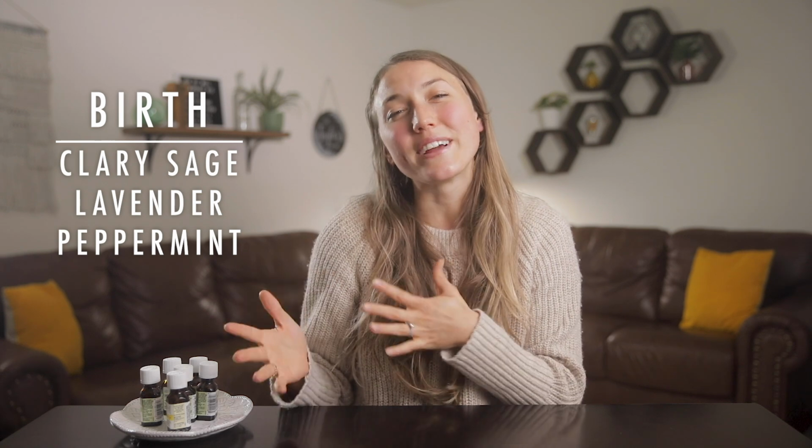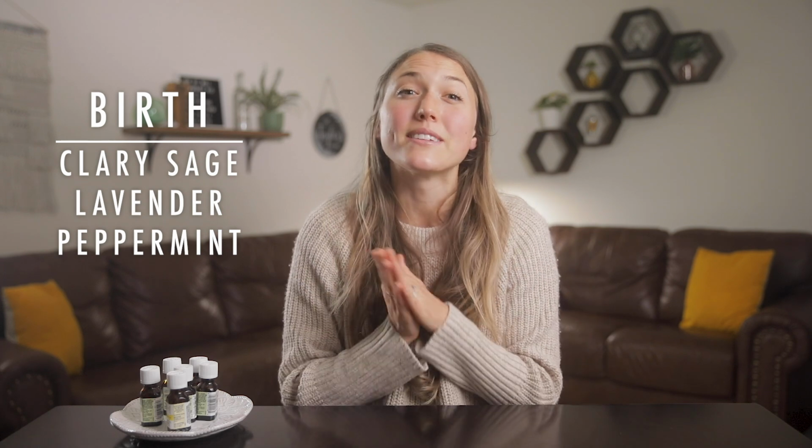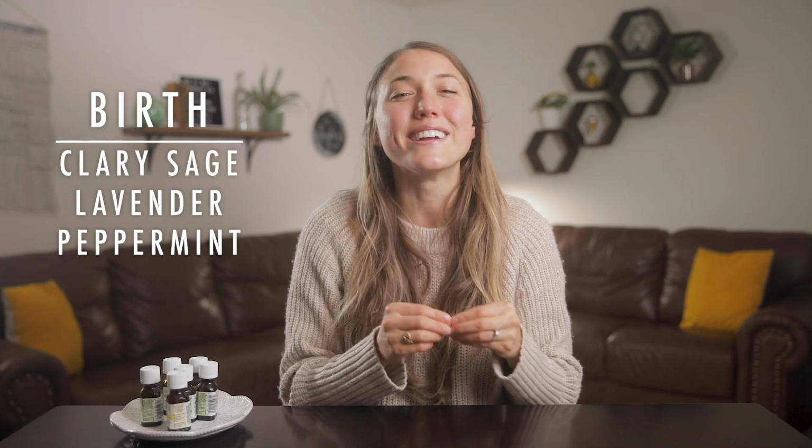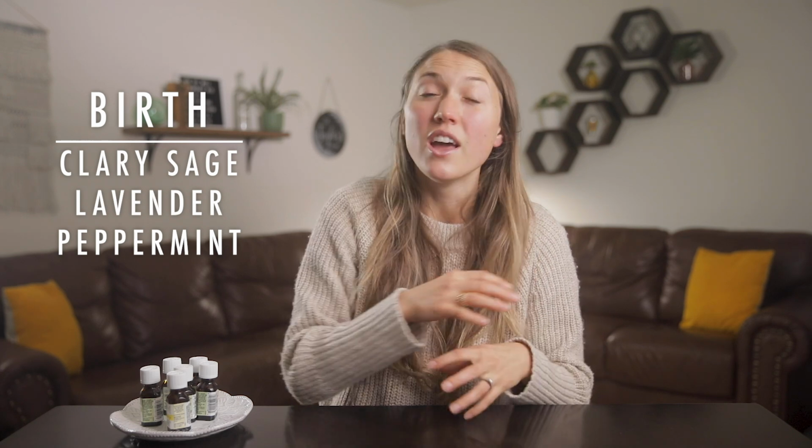And lastly, it's great to have peppermint on hand as well, because as you are in that pushing stage of labor, it's super common that mamas poop while pushing. And if you're a first-time mama thinking about that right now, you're probably a bit horrified, but please don't worry about it. Pooping is such a normal part of labor and is actually a sign that you are pushing effectively. But having peppermint close by to shake a few drops on the sheet again, or if you're already diffusing it, can really just help you not even notice that anything happened at all.